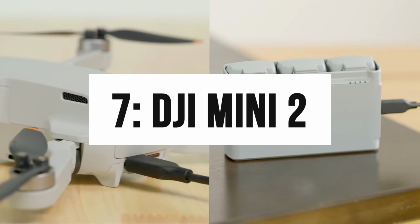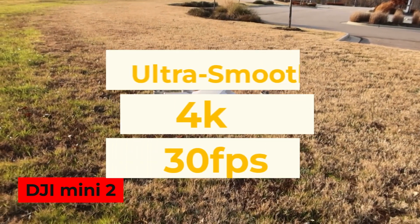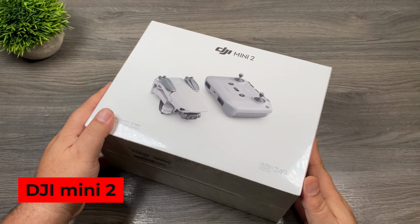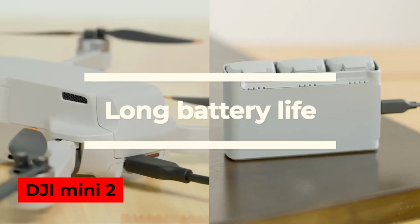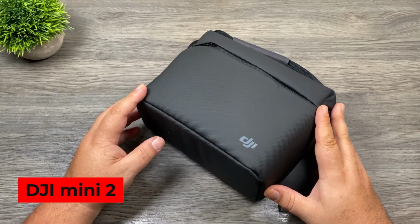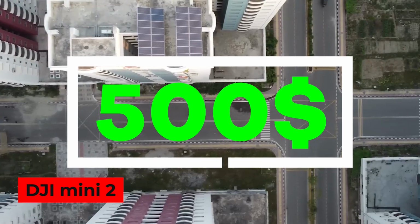Number 7. DJI Mini 2. If you are just starting out and want to record ultra-smooth 4K 30 footage from the air, then DJI Mini 2 is the best option available for you in the market. With long battery life, a robust wireless connection, and 4K video, the DJI Mini 2 is the best drone you'll find for less than $500.